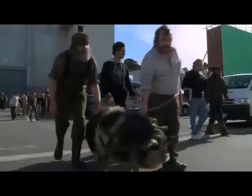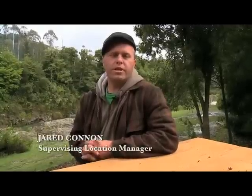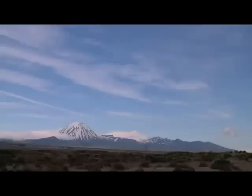Just because of the size of the fleet, close to 140 vehicles. As you can see, we're moving around a huge circus. I think everyone is secretly scared, but quietly excited. The main reason for going on location on the project is to capture scenic beauty of New Zealand.